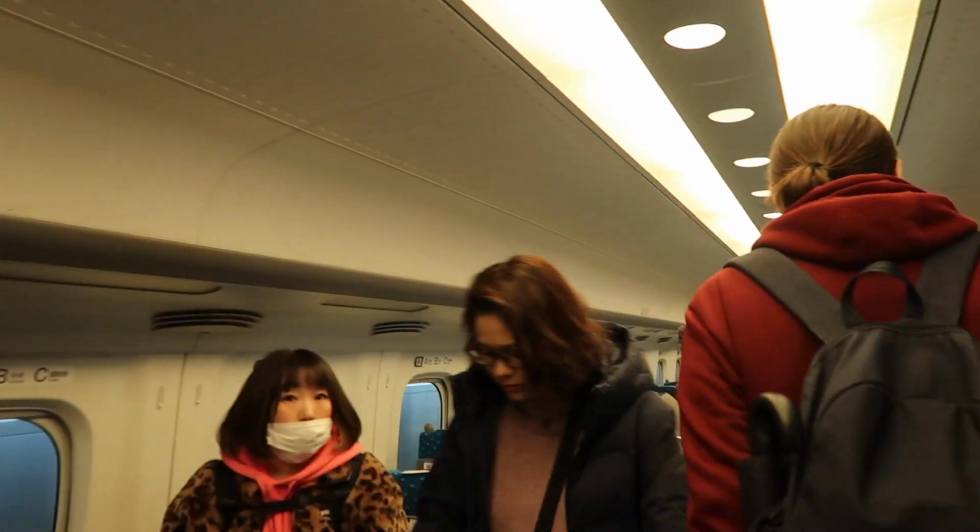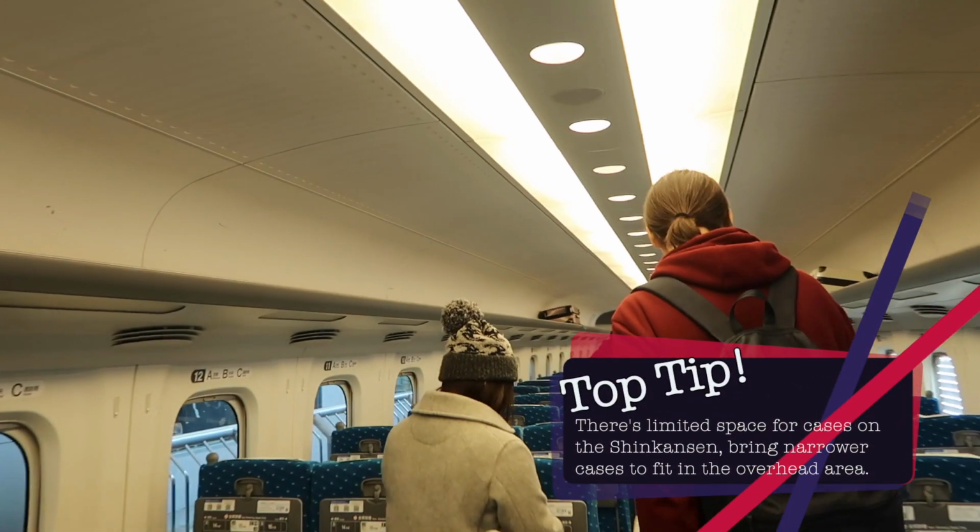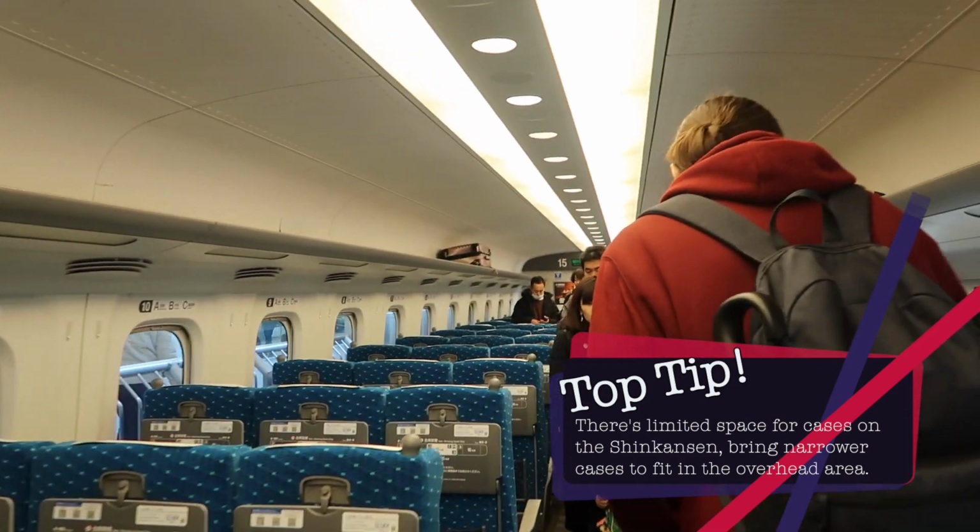There's loads of space above, amazing. Wondering whether I can get my case above the seats, and it looks like we got lots of space.